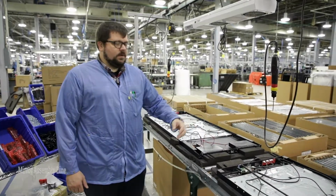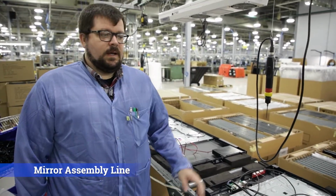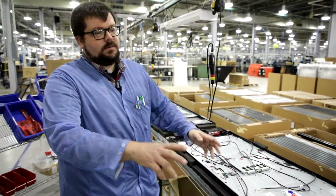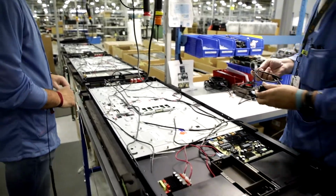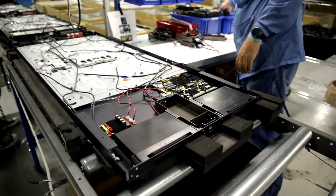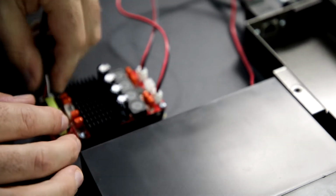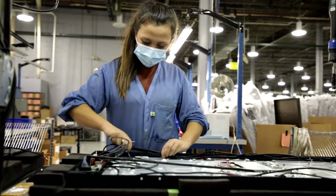So this is our mirror assembly cell. This is a great example of a continuous flow production line. Units start in their bare bones state up here, and as they go through all the sections, they get a little bit more added. This station here, they're adding in circuit boards and cables, and as they move on, they're going to add more circuit boards and cables and screens and speakers, and amplifiers to run the speakers, camera systems.